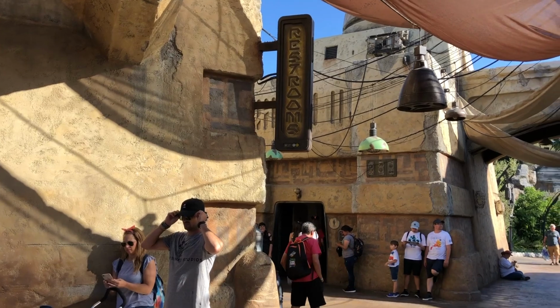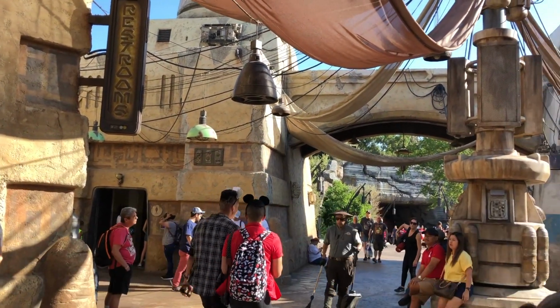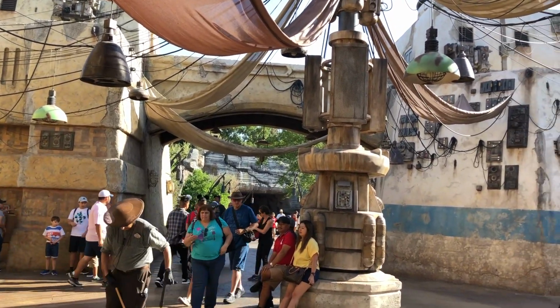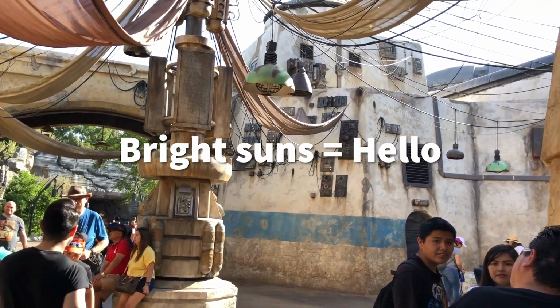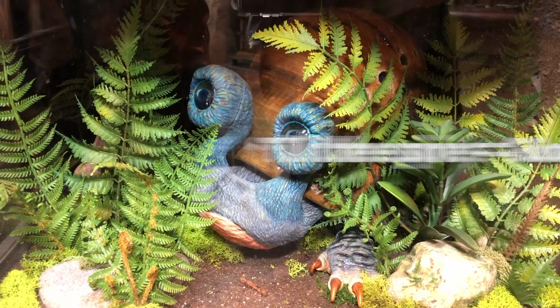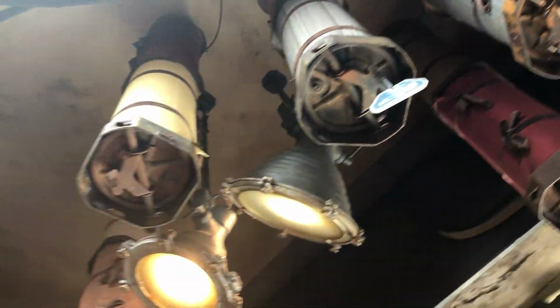Now, when you're in Black Spire Outpost, you may need to change your language around a little bit. They have entirely different language for certain things, so let's run down the list really quickly. If they say "bright suns" to you, that's going to mean hello. If they say "till the spire," that means goodbye. If you're going off-world, then you're leaving. For example, cast members will check that you're going off-world when you leave.